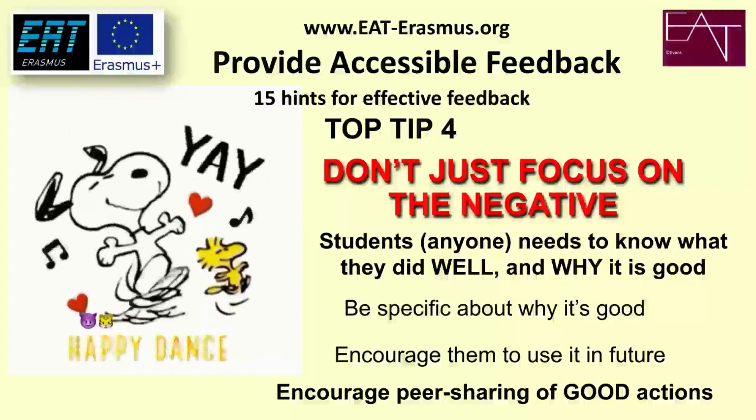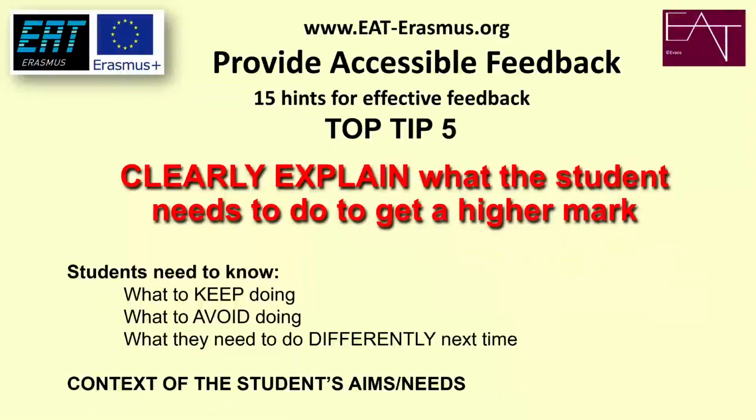The fifth tip is clearly explain what the students need to do to get a higher mark. So this is really focused more around justifying the mark than feedback per se, but what do they need to keep doing and what do they need to avoid doing? What things do they need to do differently next time?